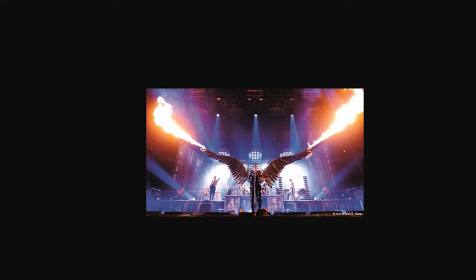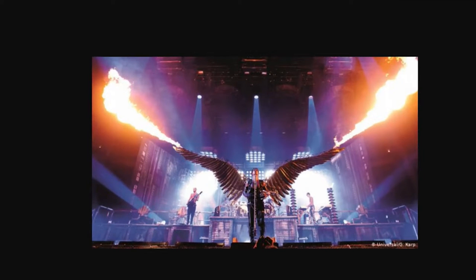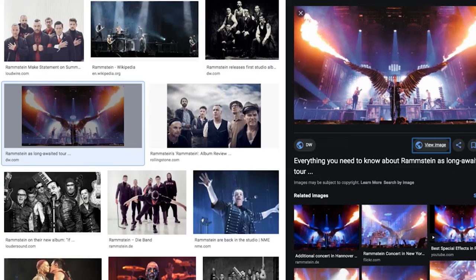Guys, I heard Tommy Lee's drum kit can go up in the air. It's like, oh yeah? I do a whole song on fire. 4 minutes, 47 seconds. On fire. It's cute. Wow, look at that stage. He's wearing wings that are shooting fire as he sings. That's amazing. Awesome.